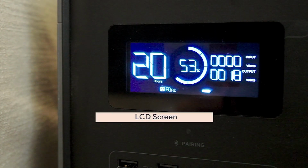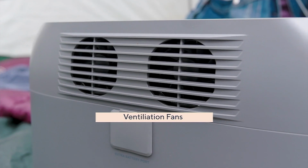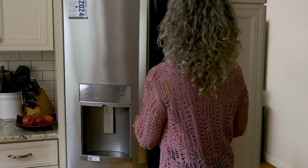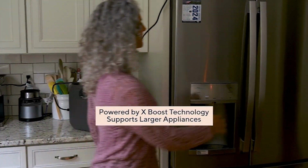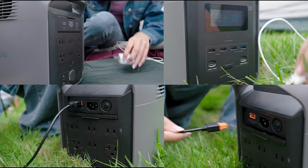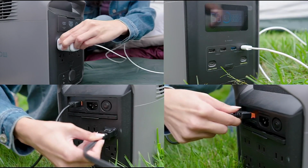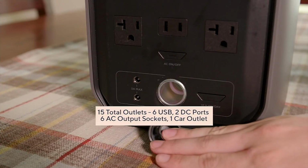How much power do I have left? It's not a fuel gauge where you're guessing, oh, four dots means I don't know. Now you don't have to guess. This is strong enough to power a refrigerator for you. It has X-Boost technology, charging anything or providing power up to 1,800 watts at a time and can boost to higher numbers if needed. You see the multitude of ways that we get to recharge this unit.